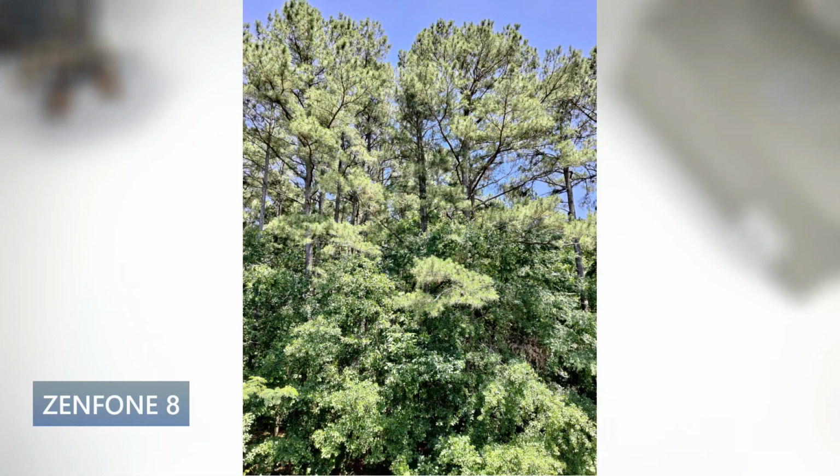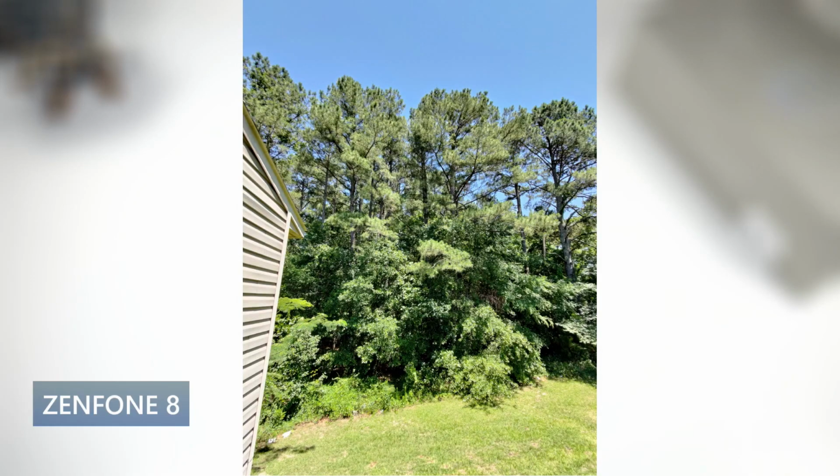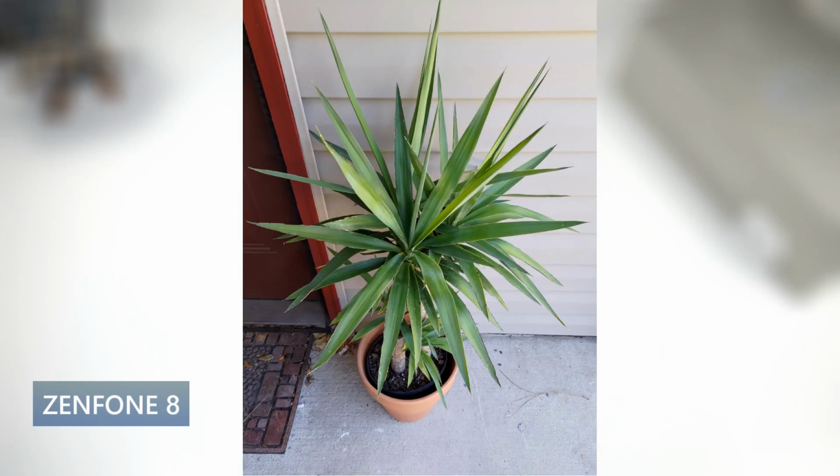64 megapixel standard, 12 megapixel ultra wide, 8K video at 24 frames, which is crazy, and then a 12 megapixel standard that shoots in 4K 30. Overall image quality, like I said, was pretty good to me.